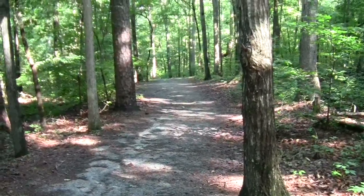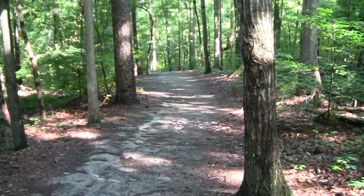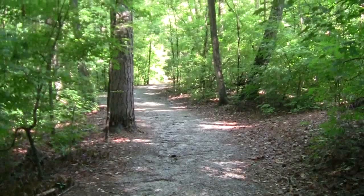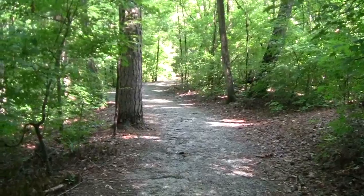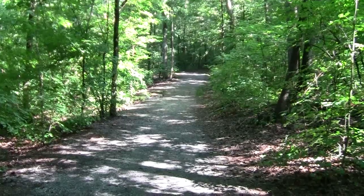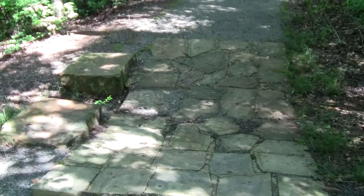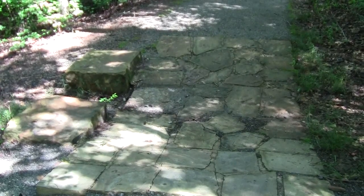We're headed downhill right now to the ravine overlook. The trail bends to the right up front. This would be a wonderful place for bird watchers. We just came across the bridge, so we're headed further down. We have a bit of a straightaway here, headed toward the ravine. We're crossing a sort of a bridge here with 2 stones.